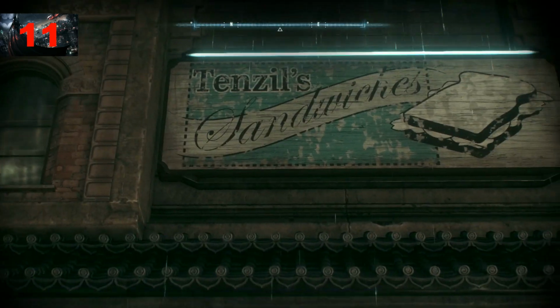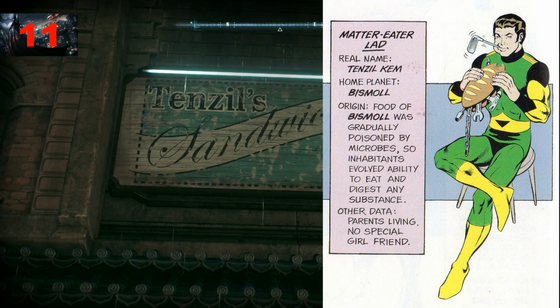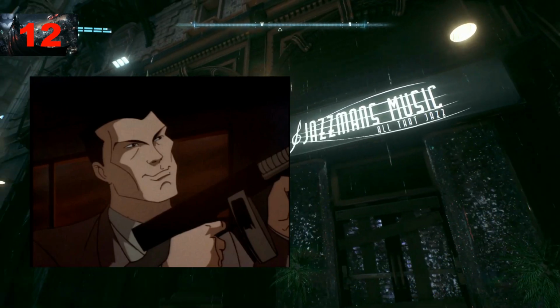This shop is named after Tenzil Kem, who's a superhero from the future known as Matter-Eater Lad, who has the power of superhuman digestion and can eat any form of matter. Jazzman's music refers to Jimmy Peak, aka the Jazzman, who's a gangster from the animated series.